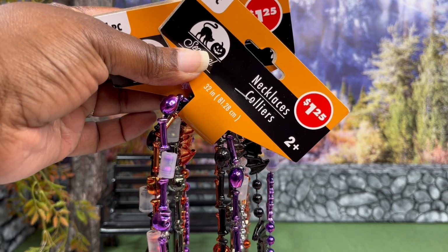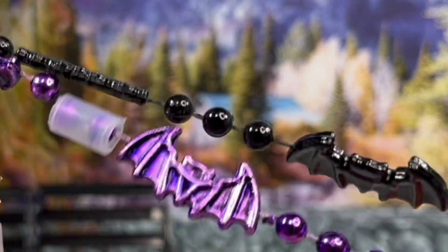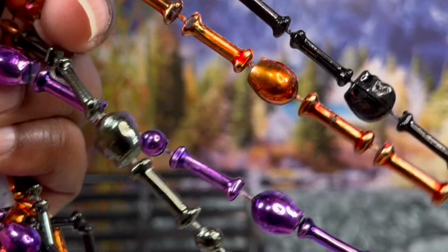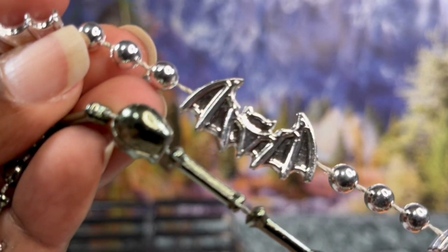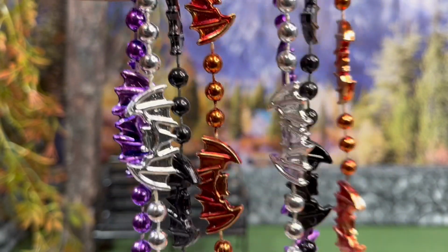I also found these Halloween necklaces for $1.25. Each pack comes with 4 necklaces. This one has bats on it. You get a black necklace, purple, orange, and silver. There's also one with skull and bones, and you get a black one, an orange, purple. The skull and bone one is a darker gray. You can use these necklaces as garland in a diorama, or you can cut them up and use the individual pieces.